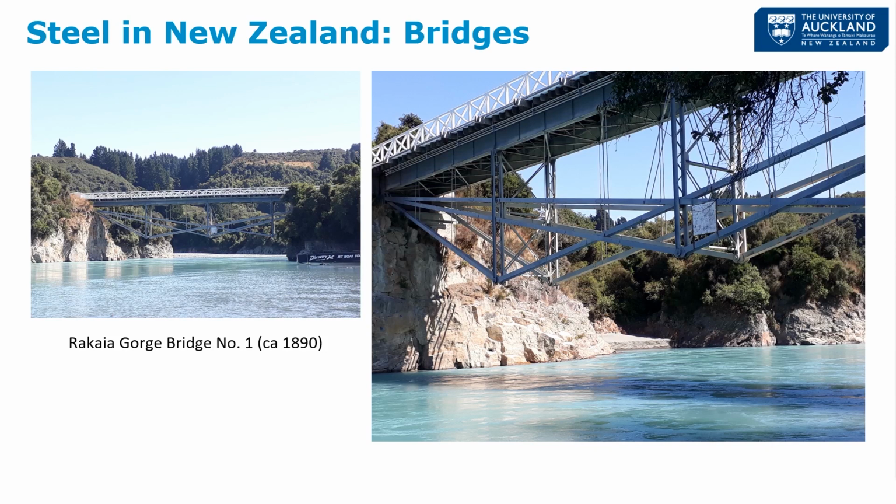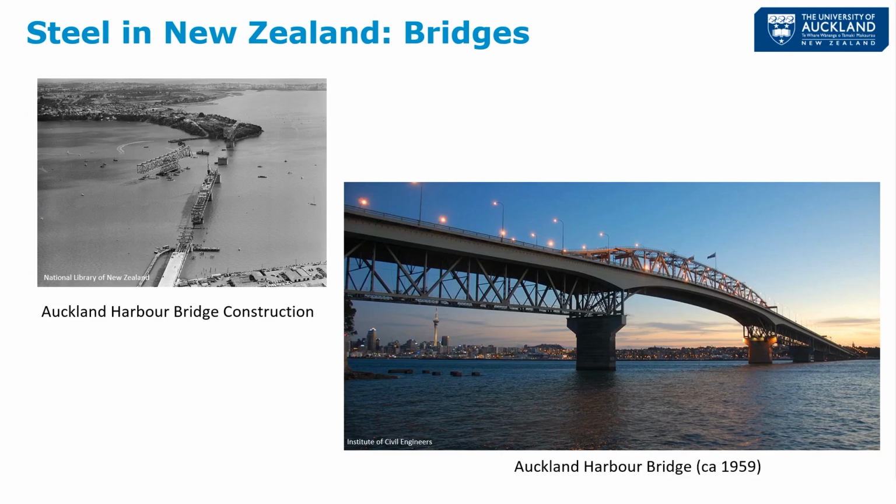The kind of neat thing is you could send this to a second-year engineering student who's learned statics, and that student could analyze this bridge, because each of these truss elements is statically determinate and in true pin joints. This is technically a wrought iron bridge, but it's still an early use of steel, or wrought iron, within New Zealand, and quite a unique bridge. I hadn't really ever seen anything quite like it before.